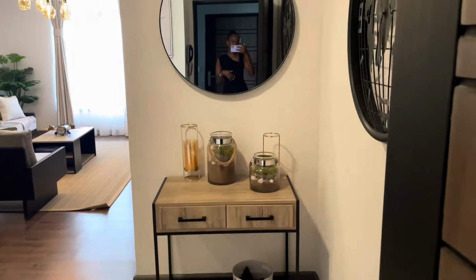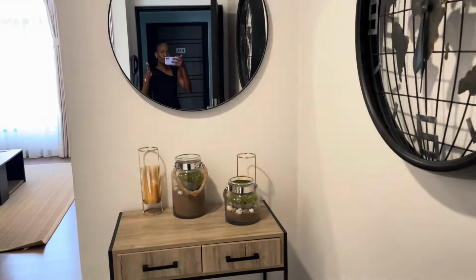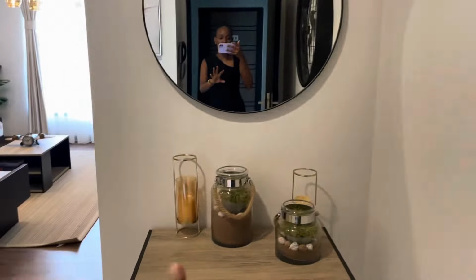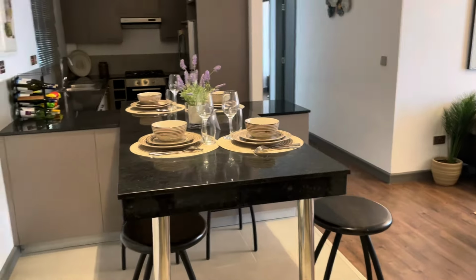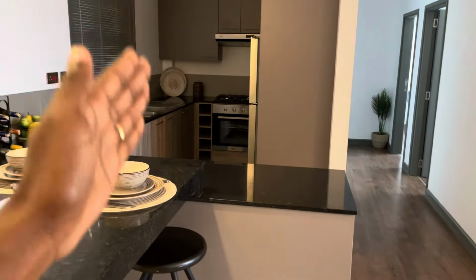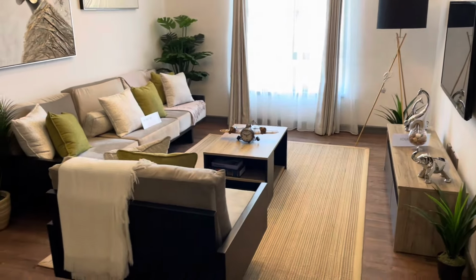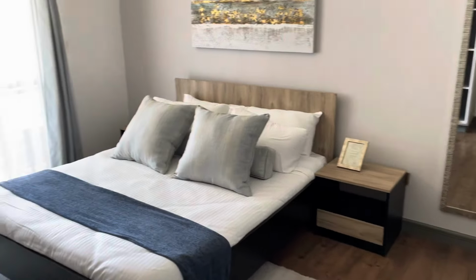Guys, this is now a three bedroom unit, and just look at this. Just look at the decor. But I feel you can always go work with what you want. This is so beautiful. So this is the entrance, and then in the entrance, just on the left, you have your dining setup. On the farthest end, you have the kitchen unit area, where you can also put the fridge and the cooker. And then on this other end, straight ahead from the entrance, you have a very spacious living room area.